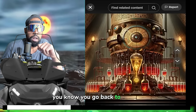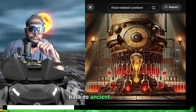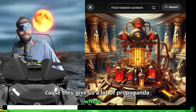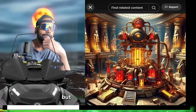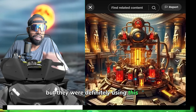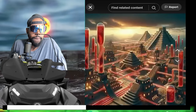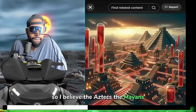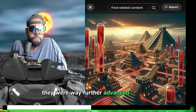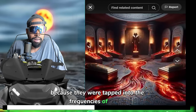You know, you go back to Tartaria, the Hyperborean civilization, back to ancient Egypt, the real Egypt, because they give us a lot of propaganda where it is, and it's not even in the right location, but that's not for this show. But they were definitely using this red mercury, and there's evidence of this everywhere. So I believe the Aztecs, the Mayans, they were all using it. They were way further advanced than we are now because they were tapped into the frequencies of nature.